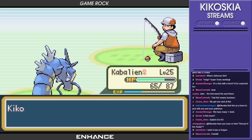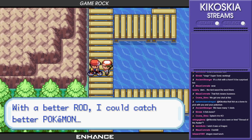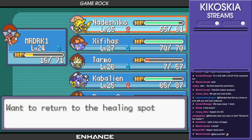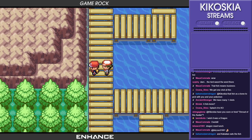That one got away. And we got money. And more money. With a better rod, I could catch better Pokemon. You better teleport away because some of your Pokemon took a lot of damage. How did you know what I was going to do? Let's go to the healing place in Lavender Town!